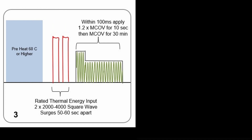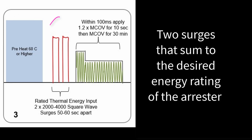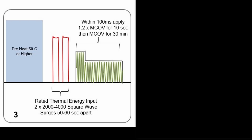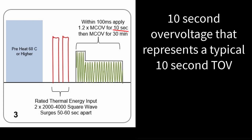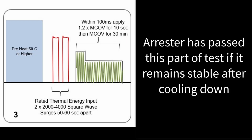The third part of the test is to inject significant switching surge energy into the sample and then check for stability after the event. The arrestor is heated to 60 degrees C to replicate the worst possible environmental situation in the field. The arrestor is then impulsed with 2 rectangular-shaped surges that sum to the desired energy rating of the arrestor. After the energy input, the arrestor is subjected to a 10-second overvoltage that represents a typical 10-second TOV. It is followed by the application of MCOV for 30 minutes. If the arrestor cools down and becomes electrically stable over this time period, it is considered to have passed this part of the test.